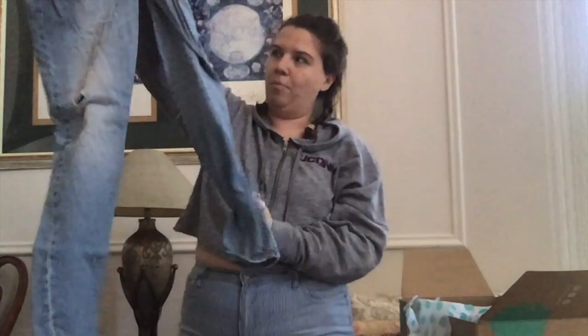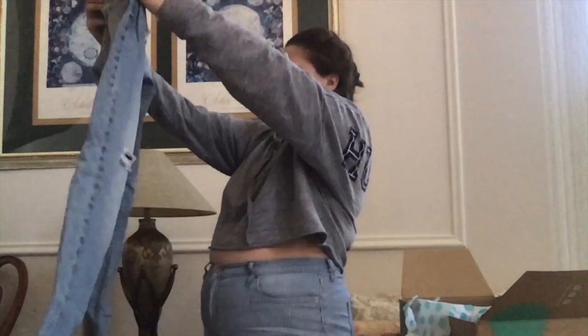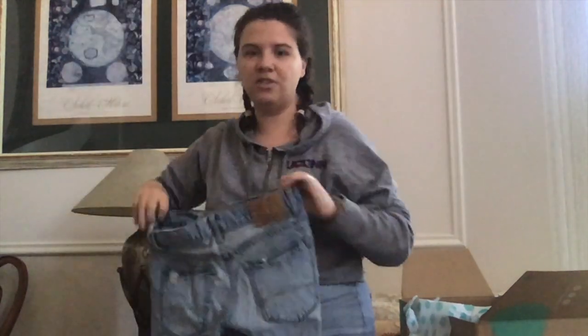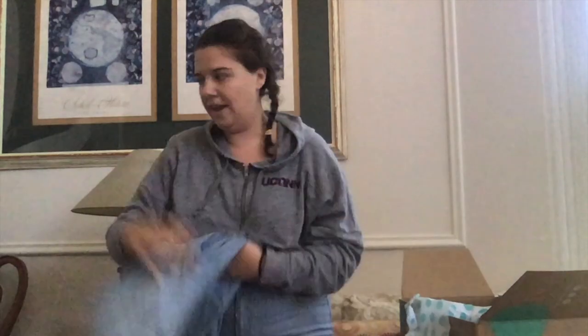These kind of look like boys' jeans to me, but maybe that's just a boyfriend jean. Straight leg, distressed. These also have stains all up in the front. Like, just everywhere. Size 29. They're not the worst, but they are very stained.